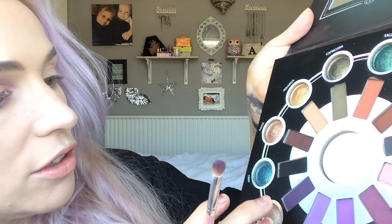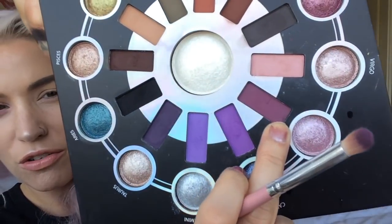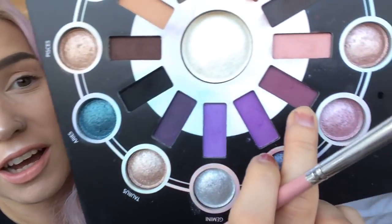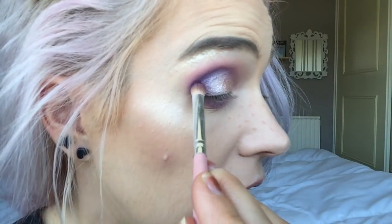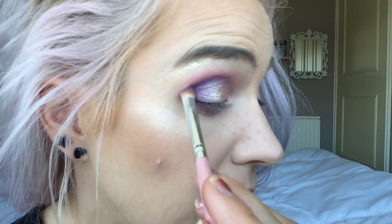Next, I am going to pop a little bit of this almost cranberry, or is it maroon? I don't know, guys, but look at that. It's kind of like a maroony shade, I think. I have no idea. Just pop a little bit of this again in the outer vagina just to build up the look a little bit.